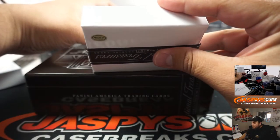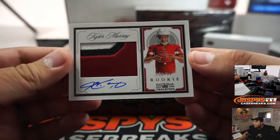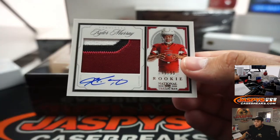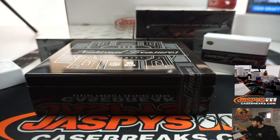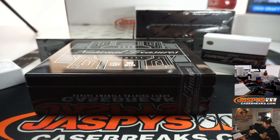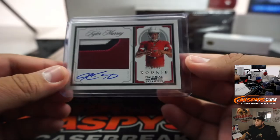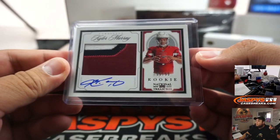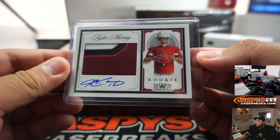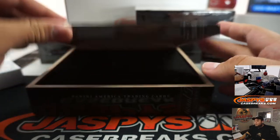Alrighty, and wow, we got one, guys. Finally. Woo! 6/99, RPA, Kyler Murray. Kyler. Who has spot 6? That is the question. Danny with spot 6. There you go. 6/99. Hold it for a second. Got it. There you go. Very nice.